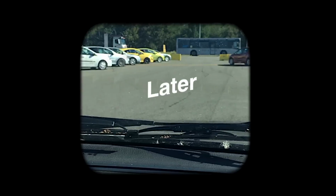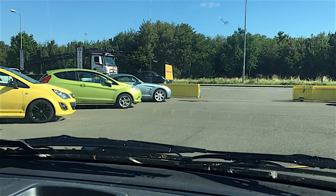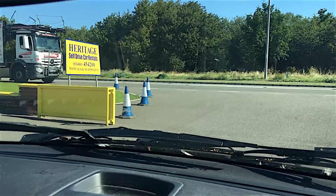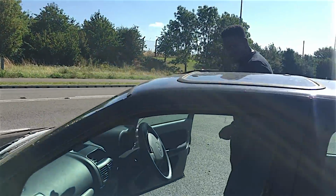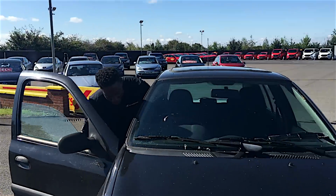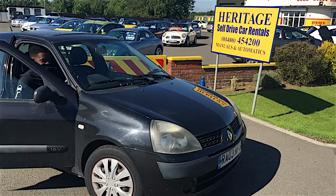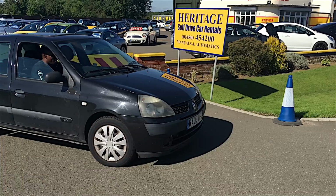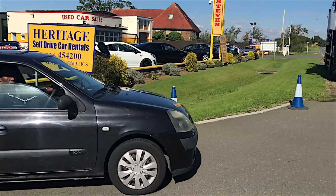Well, it's a lovely sunny morning. The Redcorn truck is here, car transporter, to take our Clio away. There's the man from Redcorn. Going to take our prized possession away. He's reclaimed it. I better get out of the way of the road.